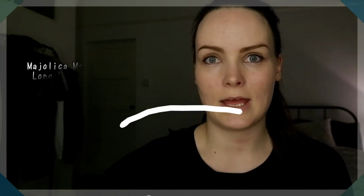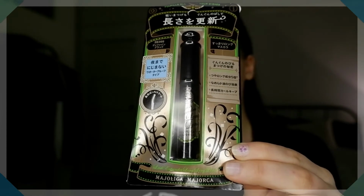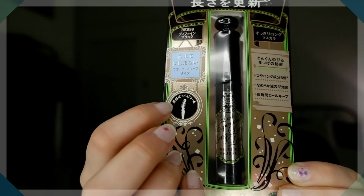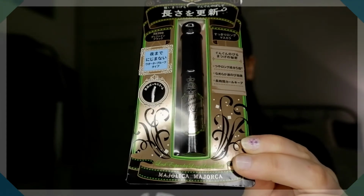So the first item that I want to show you is Shiseido's Majolica long mascara base. I'm not quite sure if this is black or just clear, but I bought this because it has a plastic brush where the little one is for your lower lashes and the big one is for your top lashes. And I got this because my lashes are kind of thin and wispy, so they're a little bit sad. So I'm quite looking forward to trying these. Probably, it says BK999, usually means black. So if it is black, that's just fine because I use black mascara anyway. So let's open it up and give it a try.